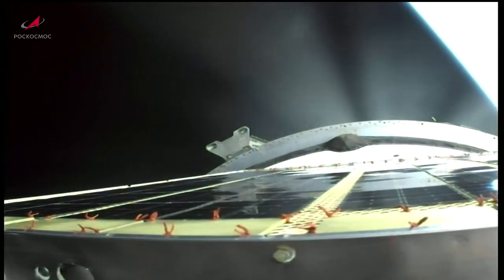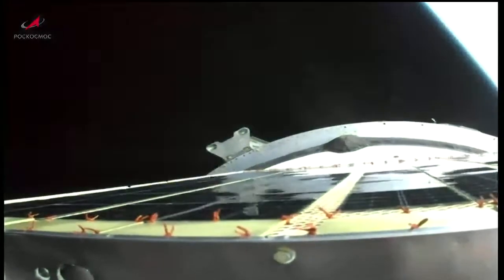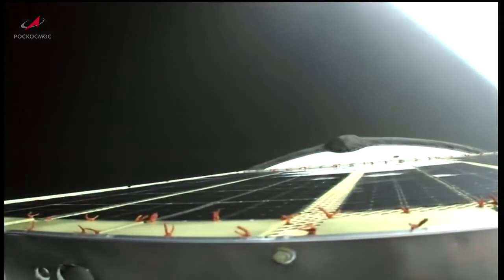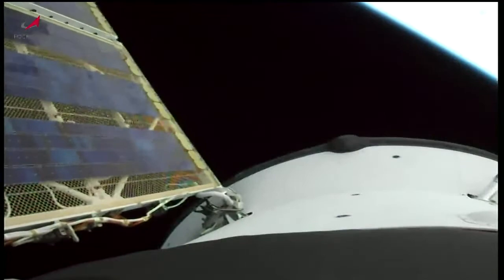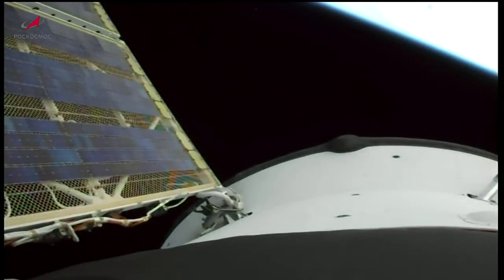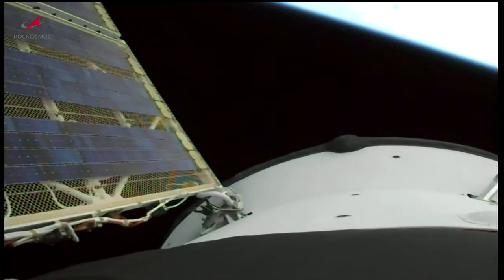Again, all structure parameters still being reported to be nominal, and we will stand by for third stage shutdown and spacecraft separation. Third stage shutdown confirmed, and the spacecraft separation confirmed. Next step will be the deployment of the solar arrays and navigational antennas on Progress 83. And we just got a view of the arrays deploying. And again, getting reports now from the Mission Control Center in Korolev that the solar arrays and the antennas have deployed.